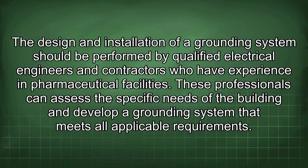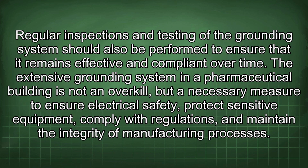The design and installation of a grounding system should be performed by qualified electrical engineers and contractors who have experience in pharmaceutical facilities. These professionals can assess the specific needs of the building and develop a grounding system that meets all applicable requirements. Regular inspections and testing of the grounding system should also be performed to ensure that it remains effective and compliant over time. The extensive grounding system in a pharmaceutical building is not an overkill, but a necessary measure to ensure electrical safety, protect sensitive equipment, comply with regulations, and maintain the integrity of manufacturing processes.